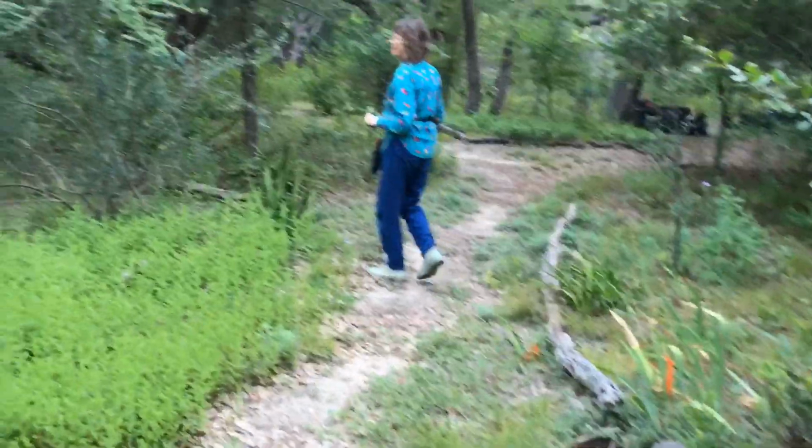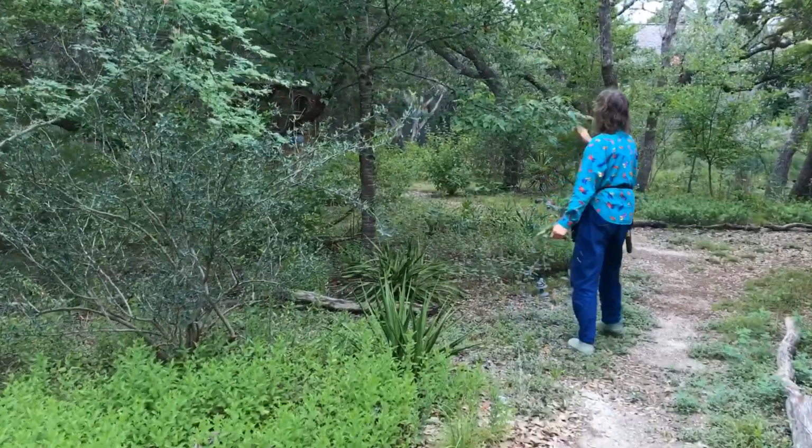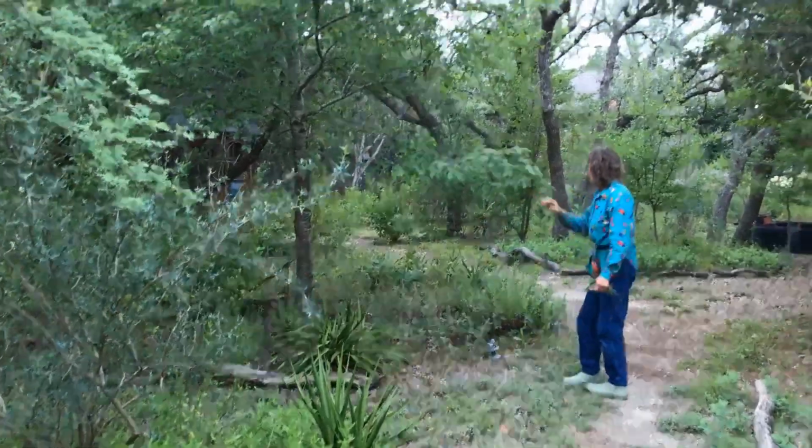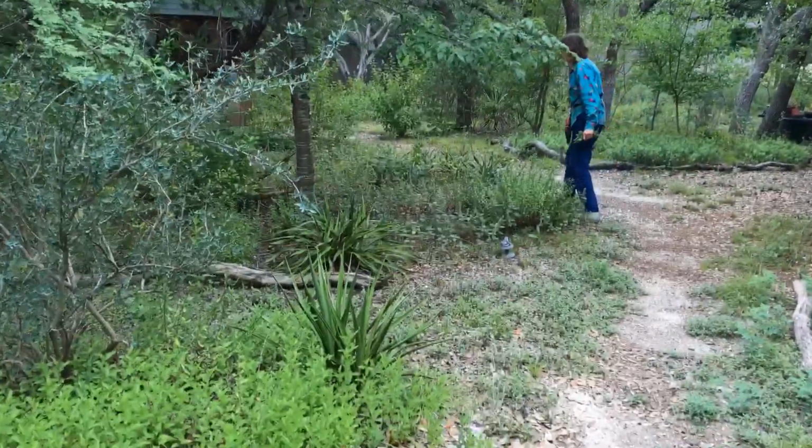See, I leave the agarita. I do prune it from time to time. Oh, this is my prize cherry. I gotta look and make sure the porcupine didn't get it.